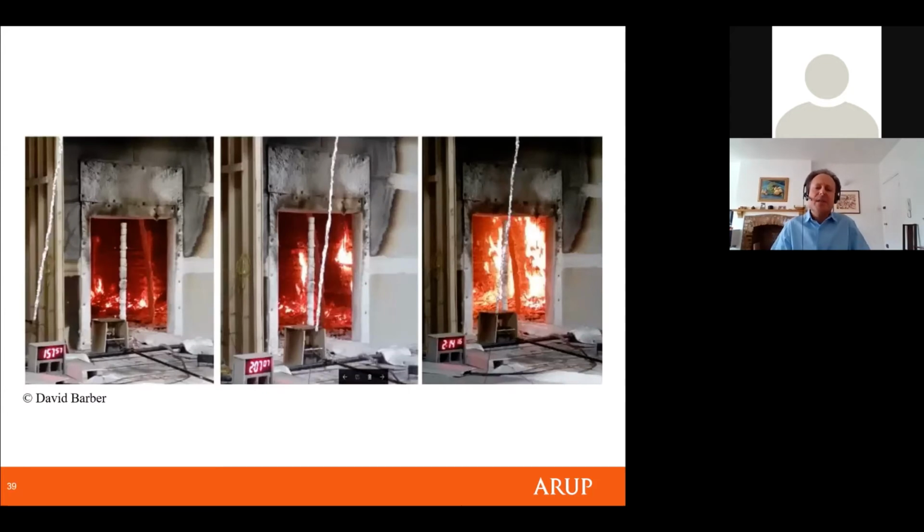And I guess the final aspect of wood being natural is that, of course, it's a hydrocarbon, and it does actually burn. This was a test which my colleague David Barber over in the States was involved in. There was quite a consortium involved in this testing, and you're looking through the door into a CLT lined compartment, and you can see how starting from the left, the fire is slowly dying down.